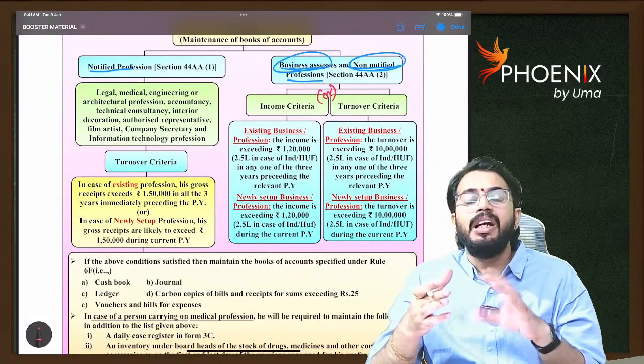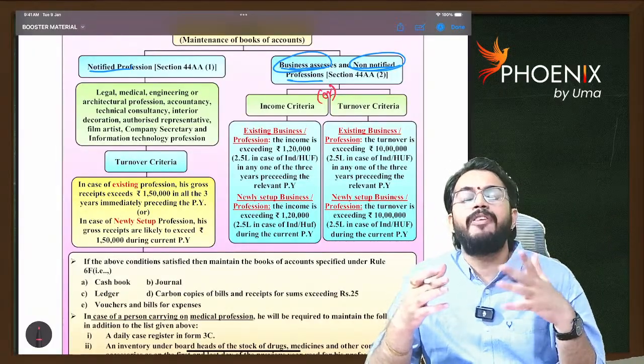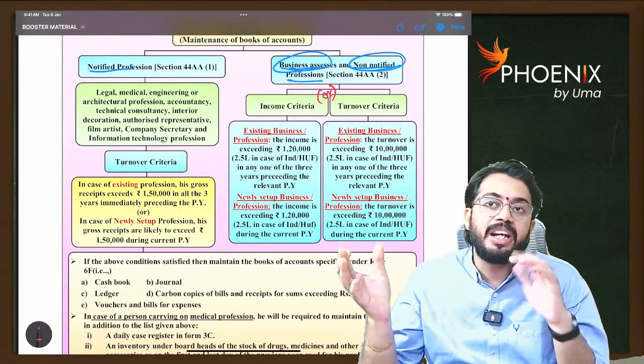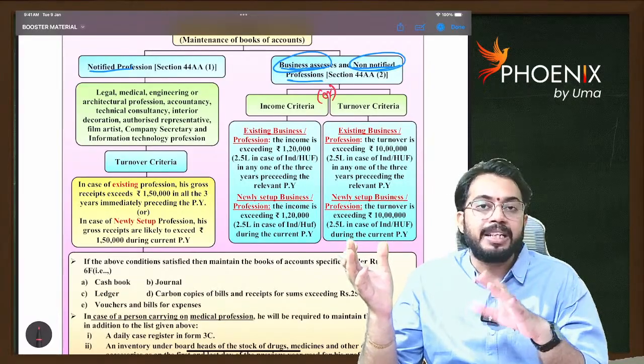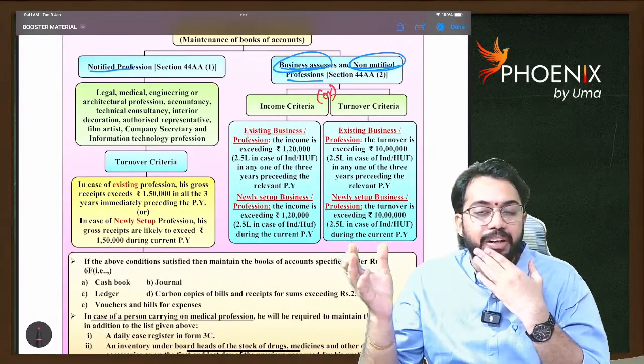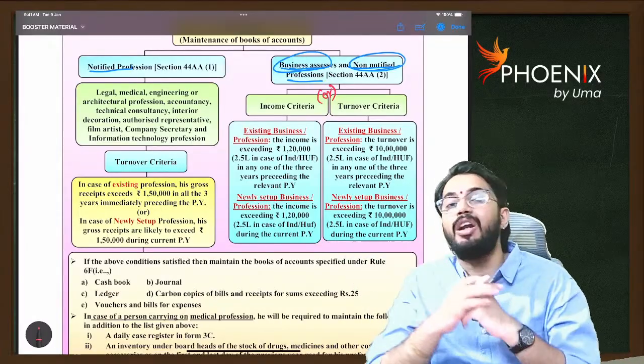For example, in the last 3 previous years, for any one of the previous years, for all 3 previous years, total income is less than 2,50,000, or in case of other persons, total income is less than 1,20,000, then the income criteria is not satisfied. Then we will check the turnover criteria.